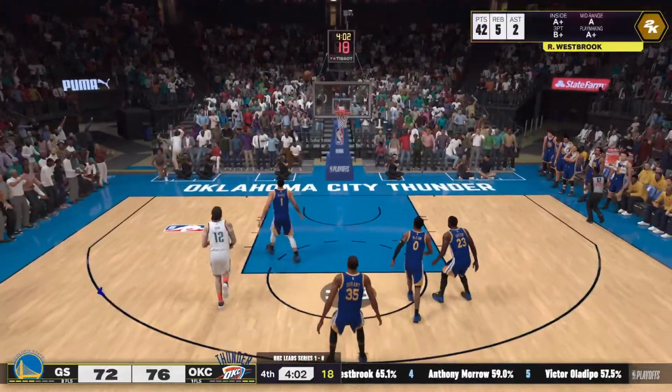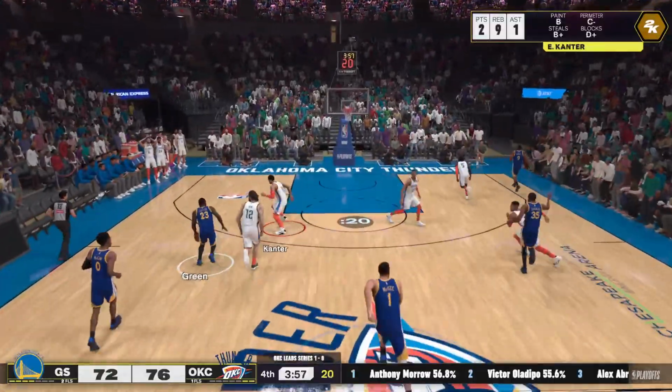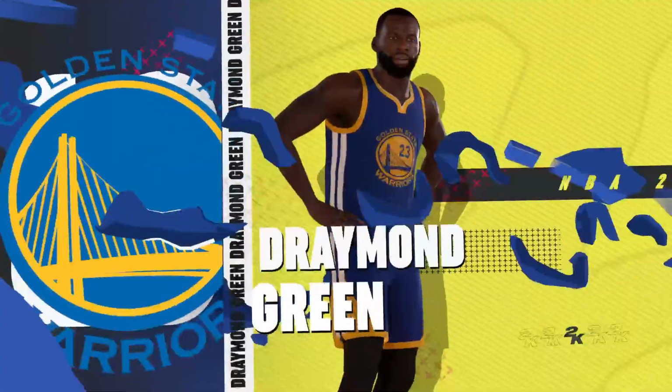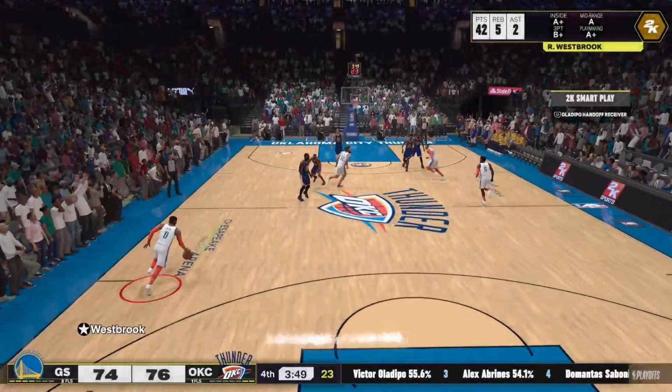Westbrook fires away from outside. McCaw grabs the miss. He's really slowed down a bit here in the second half. He hasn't converted a three yet after the tremendous first half he had. Those plays can make a difference in a game like this.